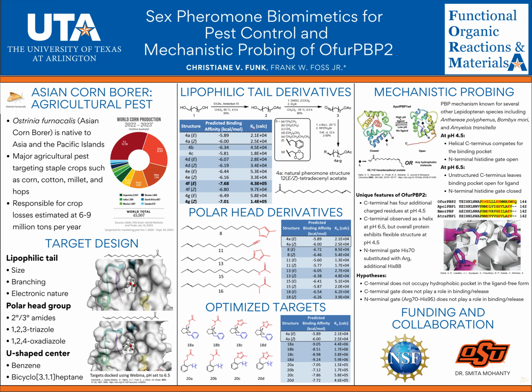So we were interested in seeing how a scaffold that forces that U shape impacts binding, whether it reduces the rotational barrier to binding, if that's a significant change that we'll see. The lipophilic tail derivatives are the first series that we did.